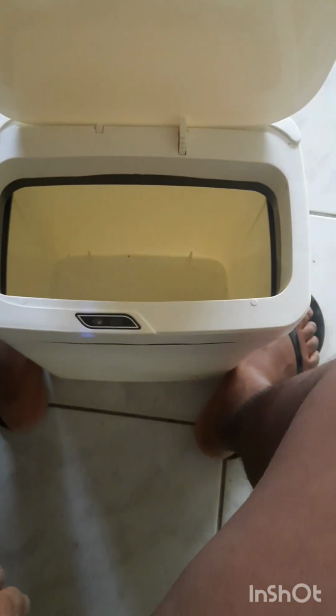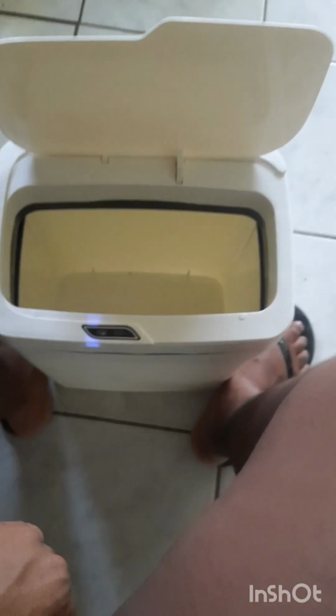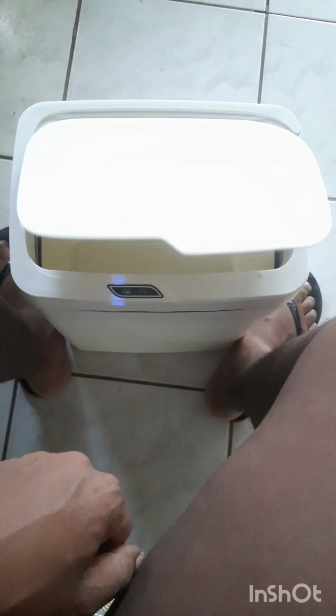So, guys, this is a smart bin that I told you all I bought for baby girl. This is our diaper bin. Yes, that's a smart bin.